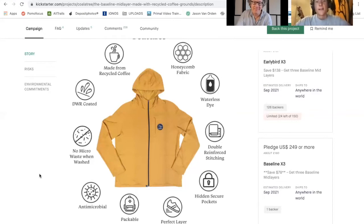No microplastic waste when washed. This is a new feature that we've been able to incorporate, again thanks to some specialty factories that we're working with, and due to really, really tightly woven fibers throughout the garment. It's antimicrobial, so the Baseline Midlayer doesn't smell. You can wear it for several days and you'll still be looking, feeling, and smelling really fresh.